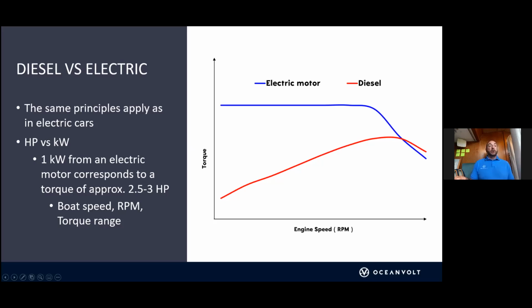And so you're going to find that this diesel engine may be rated for 50 horsepower, but that's only at a really high RPM. In fact, an RPM that, with that boat's speed and the ability of the propeller to walk through the water, is theoretically impossible. But the motor is sized for that because of stall torque.